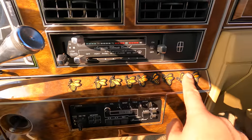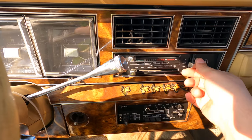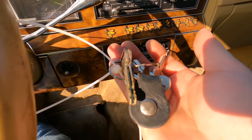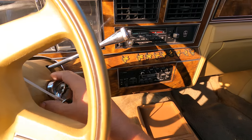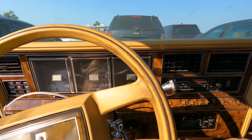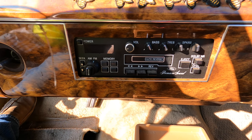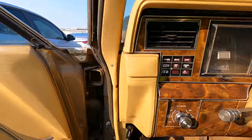It is dinging. We've got custom bees on the dash. Look at this old school climate control here. Oh yeah. Well, let's put the key in, man. Holy crap. Look at all these keys. Jeez, somebody had a lot of keys to this car. No, I think the battery's low is what it is. Look at this old school Ford Premium AM/FM cassette radio. Whew, wow, adjustable bass and treble? No way, man, no way.